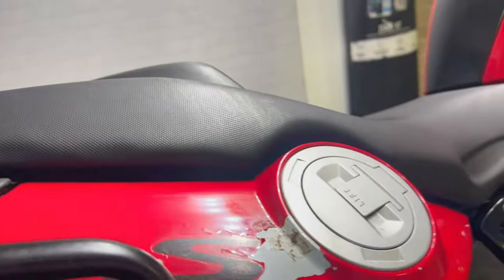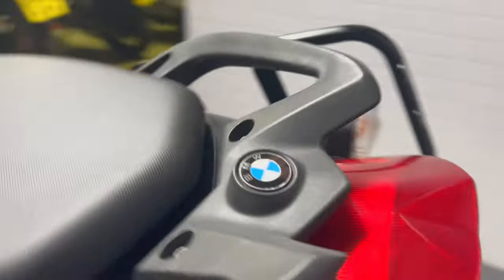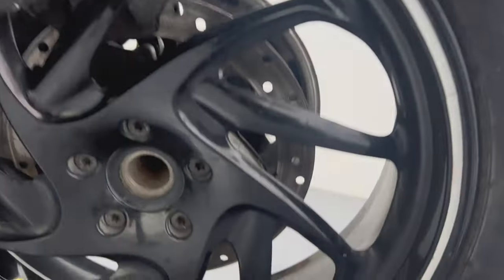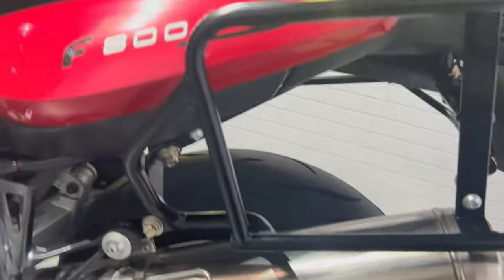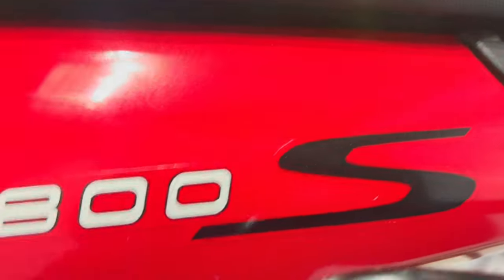So, it's got all the original rear lights, original exhaust is all in nice condition. And the wheel from this side is all good. Again, luggage rack. Left hand panel. Good condition, again, has faded in spots. And the frame on this side's nice.